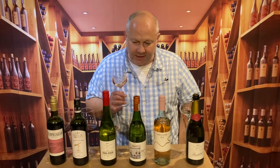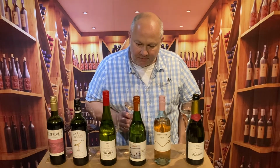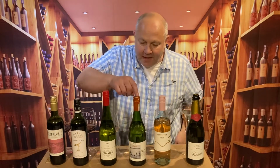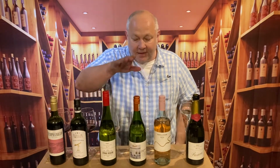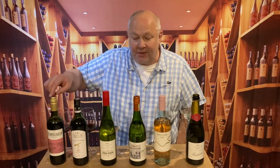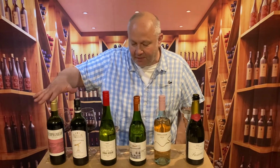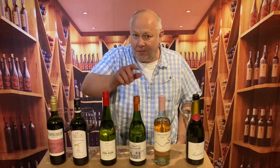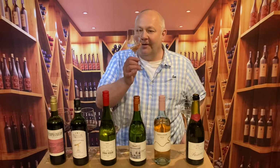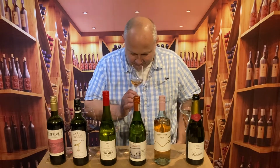It's 12.5% in alcohol, which is quite chunky for a rosé. Looking back on my notes, the Grenache Blanc was 14% in alcohol. 14% for a white wine, that's why it felt bigger in the mouth. But there we go. Sorry, I'm going back. So here we are, the Brook Rosé.